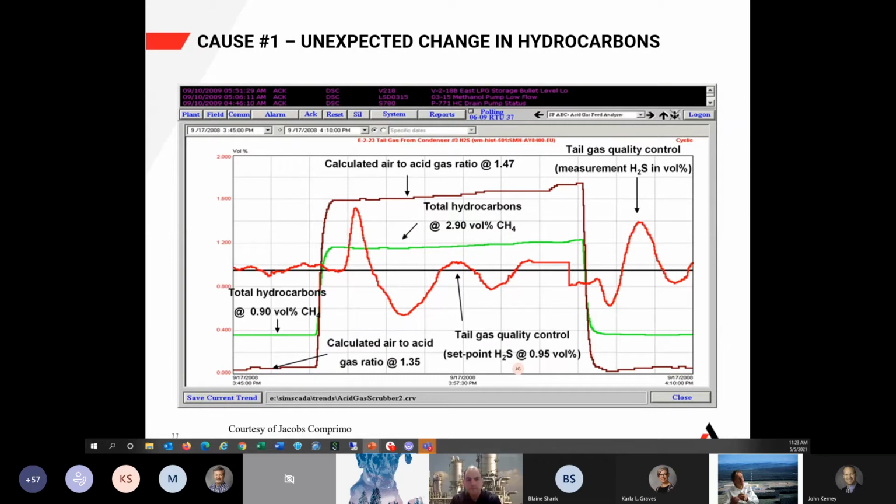It has to do with the chemistry of the process until the analyzer gives a feedback signal. But what's happening here? Your control system has adjusted the airflow to the reaction furnace, so it has given more and more air, giving more and more oxygen, and then suddenly the hydrocarbons disappear. Boom, they are gone. What happens?